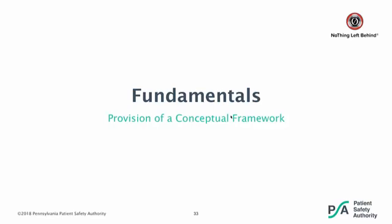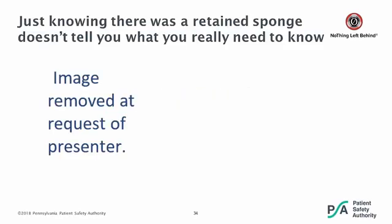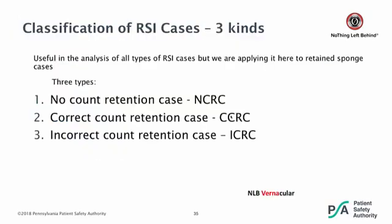Now, in the next 10 minutes, I want to run over some slides about fundamentals. This is a conceptual framework, but the important thing here, you'll see 3 X-rays. They all have a retained sponge in them. And if I just tell you that there's a retained sponge, you don't really know anything. You think you know something, but I want to show you that you don't.